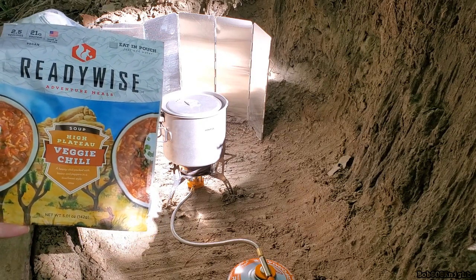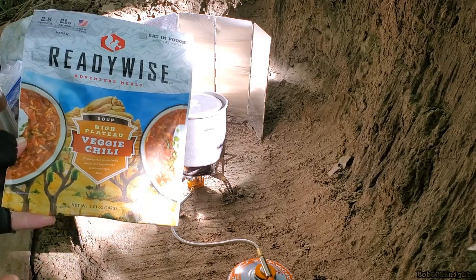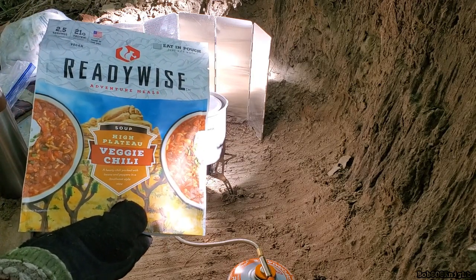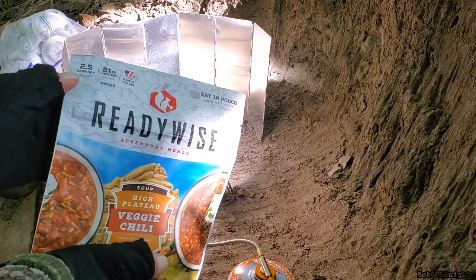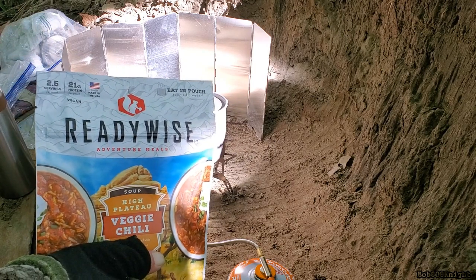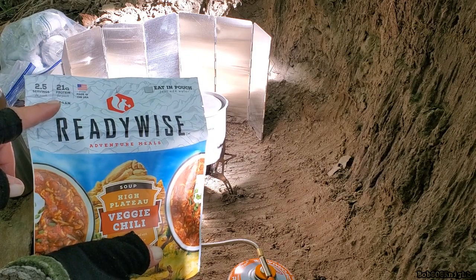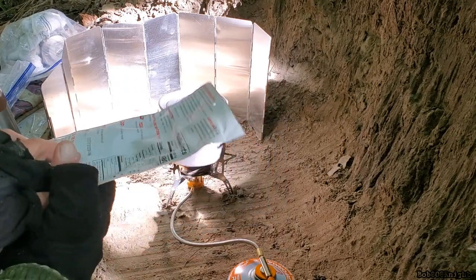Like I said, let me fix this over here. Okay, something going on behind the scenes I'm working on. It's a chili. It looked interesting. It looked tasty. I mean, the other ones I was like, yeah. But this is 2.5 servings, 21 grams of protein. Now I wonder if that's per serving or for the 2.5 servings. Who knows? And of course, it's just like a Mountain House.